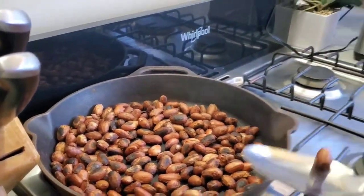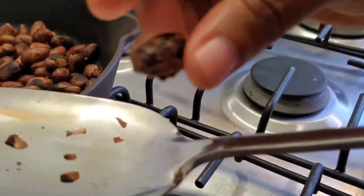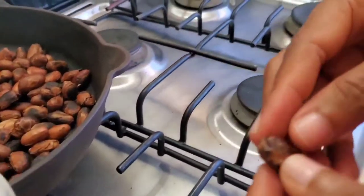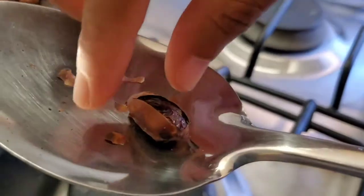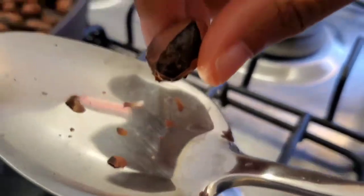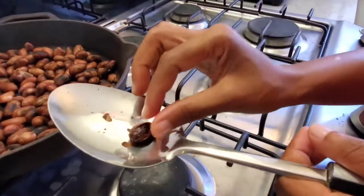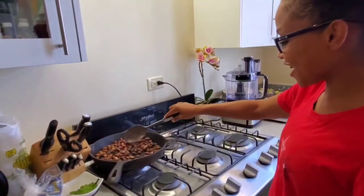Oh wow. So we can just peel the shell off like this. And that's the cacao. That's what the cacao looks like. It's kind of hot, but you get the picture. Perfectly brown, nice. Yeah, that's what we want.